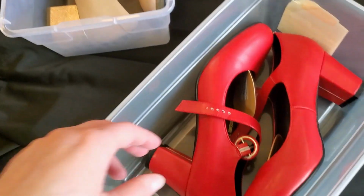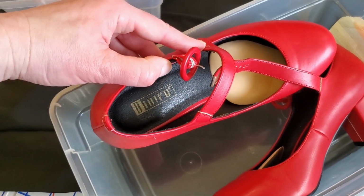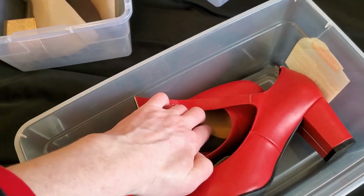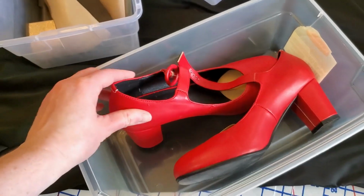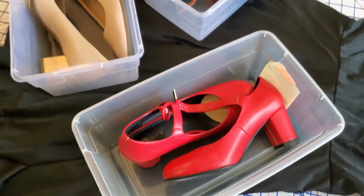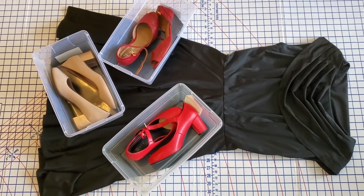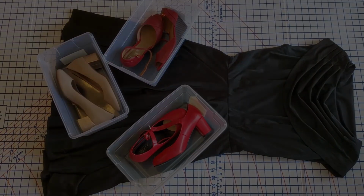These guys I got from Amazon forever ago. They are very cute, very retro, and you can tell I have some little shoe support pads in there because they're not the comfiest shoes in the world, but they were red, so of course I had to buy them. Okay, I think the deciding factor in the what shoe to wear question is actually going to be our accessories, so let's switch things up a little.